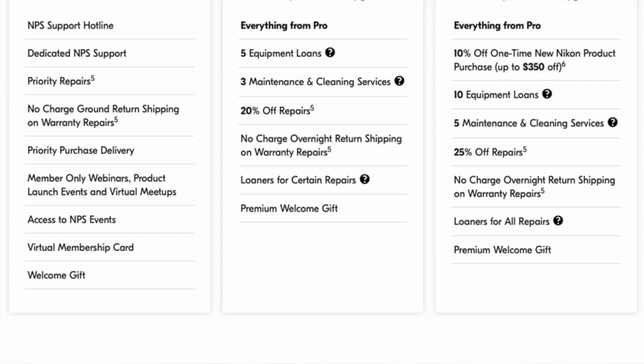As you go up in membership, there's discounts on repairs. Also, at the top level of membership, you also receive a 10% discount on one equipment purchase during the year, up to $350. So let's say you buy a Z8, you're going to get back $350, which pays for the top-of-the-line membership. I believe they call that Platinum Plus membership.